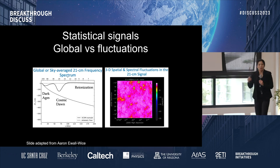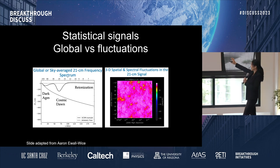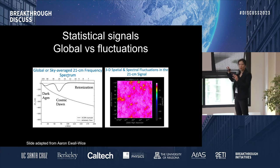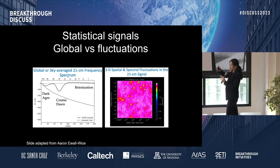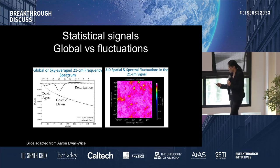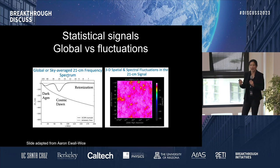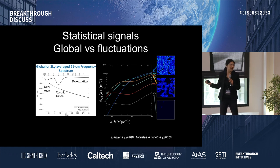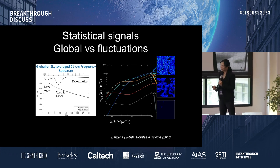Ideally, we would like to make a 21 centimeter map, such as the one on the right here, where we can see the fluctuations on very large scales, and we can hope to measure this as a function of redshift, or at different epochs of the universe. So we have a three-dimensional view of the universe, and we can use that to infer many of the properties of interest. However, 21 centimeter is a very weak line, and we would like to see it from a very far distance, so these signatures are quite difficult to detect. What we currently hope to do is to measure the statistical properties of these maps.